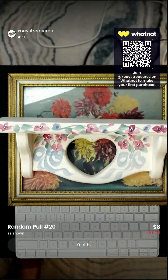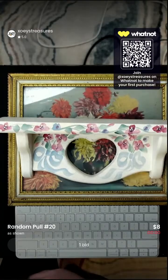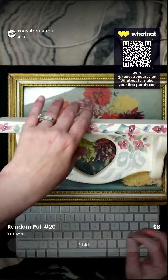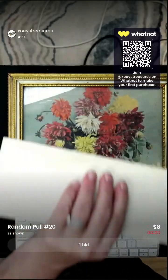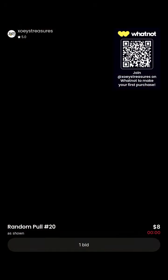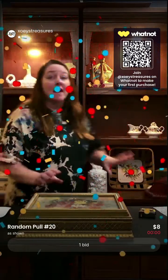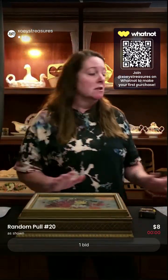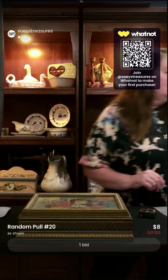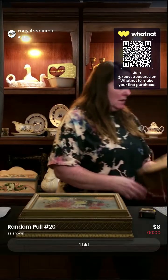And then I have another piece of primitive too. Thank you so much for your bid. And that's a first purchase. Oha, Linda, thank you. Y'all, if I slaughter your name, it is not intentional whatsoever. Oh, thank you so much, A Peanut Farmer's Wife. I appreciate that.